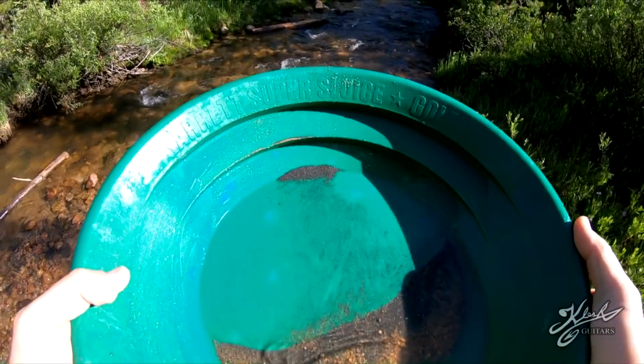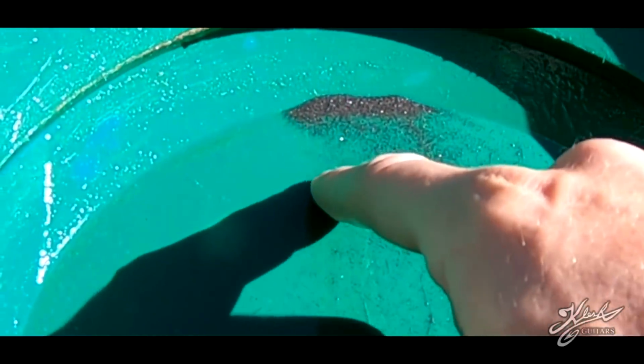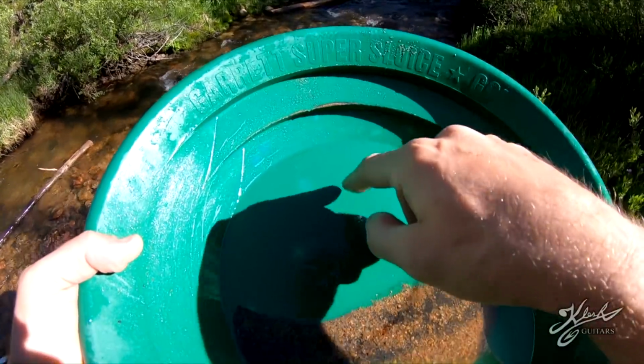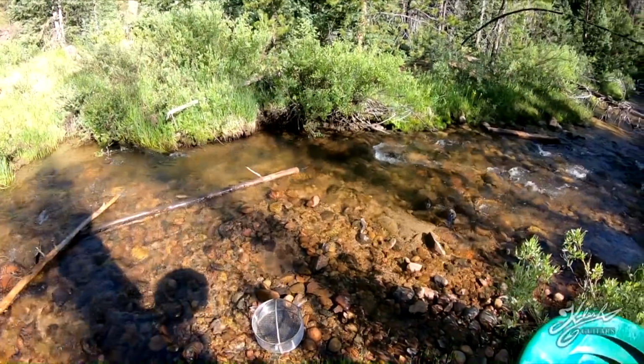Yeah, there's a nice flake in there so far. It's right there. A couple little flakes. That's good. Yeah, I see a bunch of color here. 1, 2, 3, 4, 5. So that's pretty good. Right there in the middle of that little gravel bar.